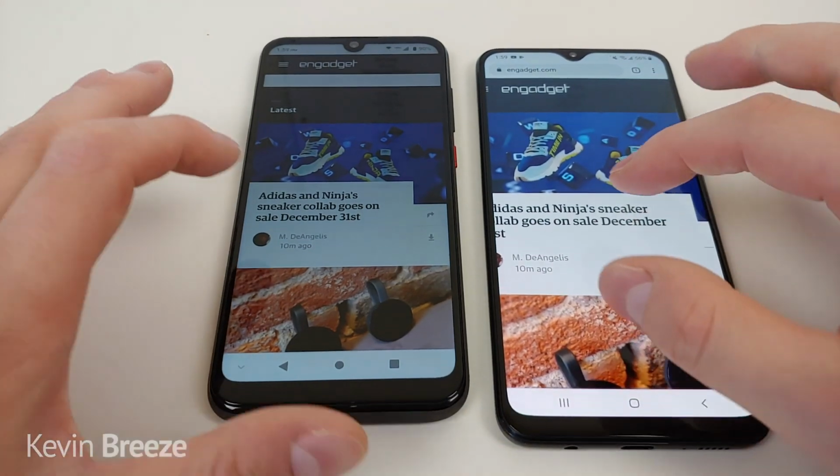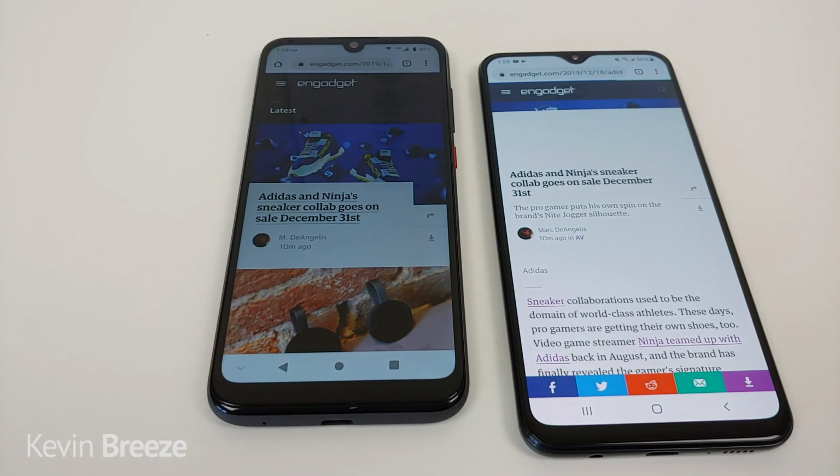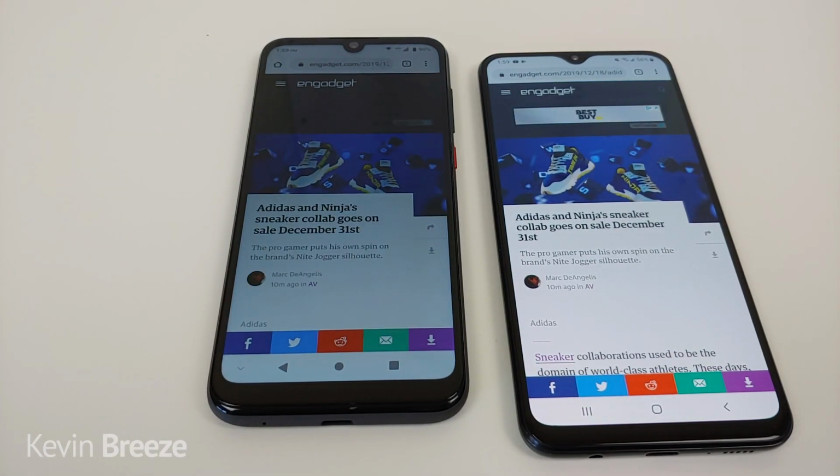So let's go to this article next. 1, 2, 3, go. Looks like the A20 was quicker again at pulling up the content.